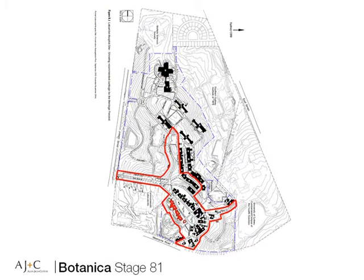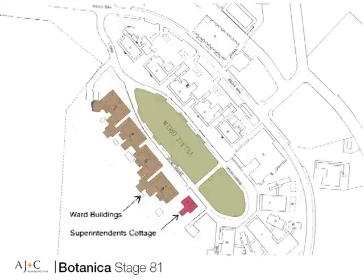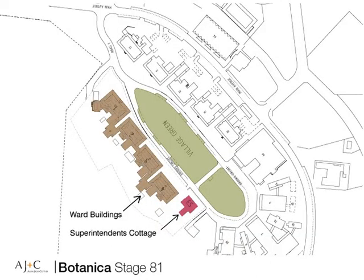Our project is the first completed stage for adaptive reuse in the Heritage Precinct. The project is located to the southwest side of the village green and comprises 4 ward buildings by government architect Walter Liberty Vernon, built from 1893 to 1900, and the Superintendent's Cottage built in 1887, designed by colonial architect James Barnett.